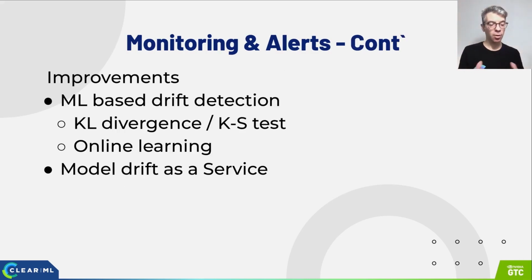So if we think about those, we also can think about some more complicated things, right? If those were relatively simple stuff, again, thresholds over latency, etc., we can think about more sophisticated machine learning driven drift detection. So again, changes in histograms or in distribution. Whether this distribution is continuous or discrete, so KL or KS tests. Online learning, maybe trying to predict what is going to happen in terms of the performance of a model based on time of day, the day of the week, etc. And lastly, maybe taking this entire thing and just fitting it into a model drift as a service, right?